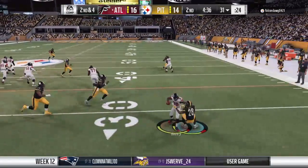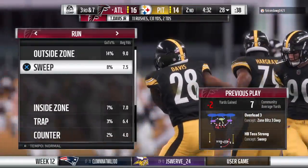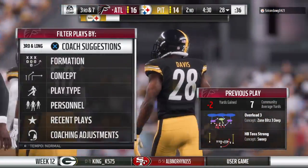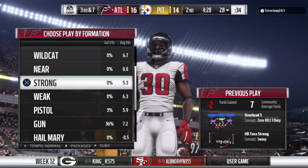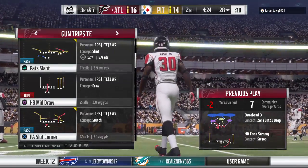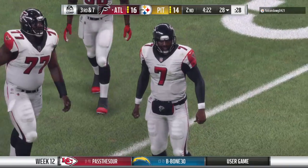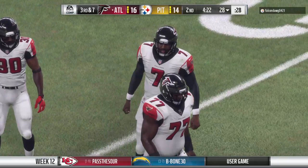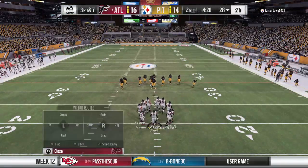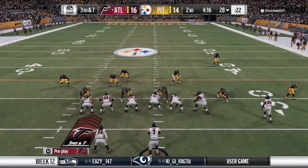Now they'll run it on the toss. And maybe a measure of revenge there. He's had his way in this one, but this time they get him behind the line. It's a loss of 2, now 3rd down. The Falcons on 3rd down. They've been okay, 2 for 3 thus far. This is 3rd and 7.